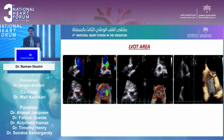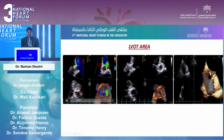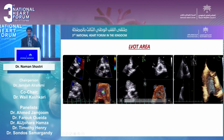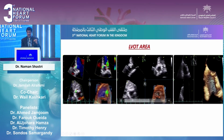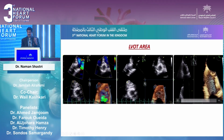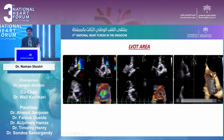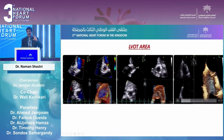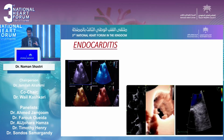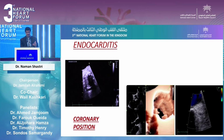So the LVOT area plays a very important role because the patient was previously operated on for the surgical valve, and we have to see where the patient had regurgitation and how the calcifications are. By implanting the balloon this time, it may rupture. The LVOT area plays a very important role, even though there may be some septal hypertrophy, called basal septal hypertrophy. This plays a very important role when you are inflating, and that is called the septal bulge. So the septal bulge has to be ruled out as well. So LVOT area assessment plays a very important role.